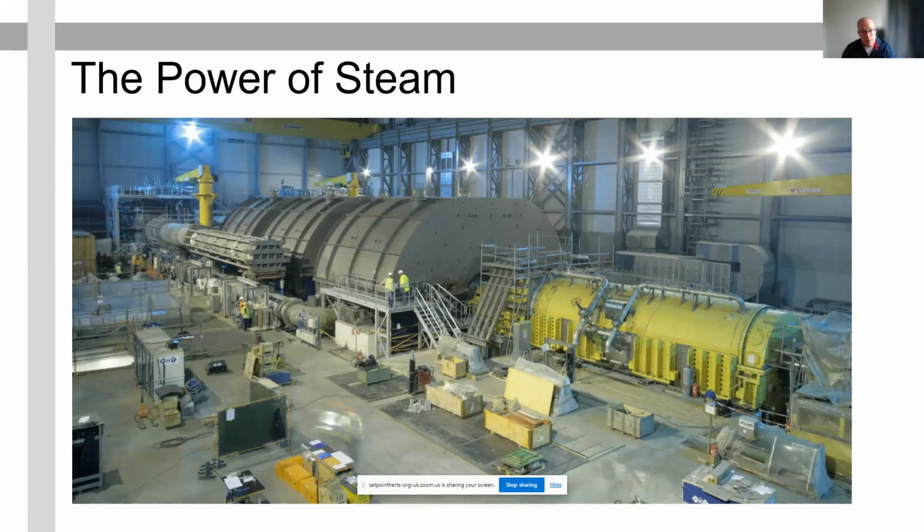And this is a nuclear power station in Finland, Olkiluoto. This is the world's biggest at the moment, but like I say, the next world's biggest is being built in Hinkley Point C.